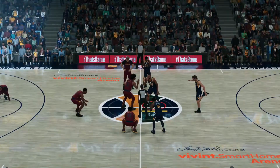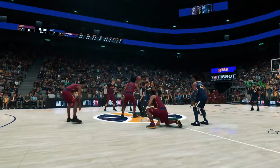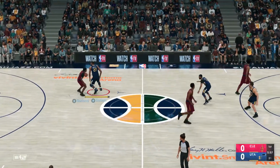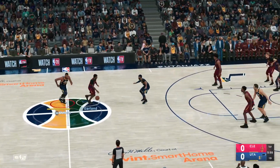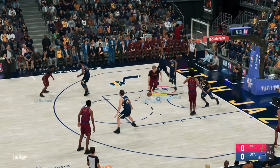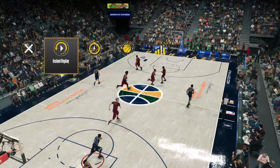Thanks for that report. Here's the starting group for the Cleveland Cavaliers. Mobley and Allen, the two big men inside. Darius Garland is out there with Okoro. And it's Markkanen in at the 3 spot. And for Utah, Conley is the point with Mitchell as the 2 guard. O'Neal is out there with Bogdanovic. And it's Gobert in at the 5.